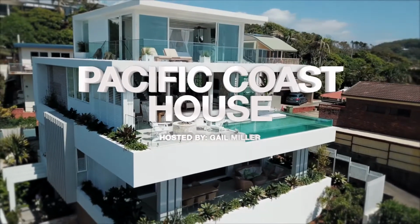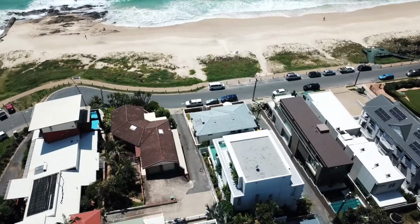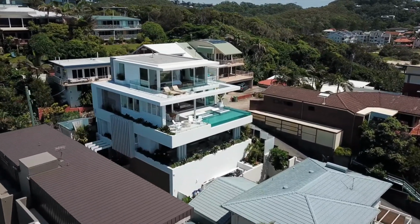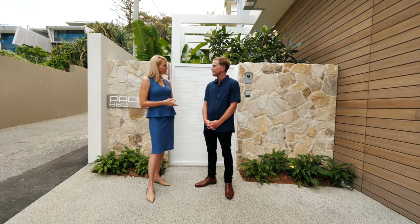Let's check it out. Hi Chris, how you going? Good to see you. Good to see you. Now tell us a little bit about where we are, because we're tucked up the back of a driveway here, aren't we? Yeah, we're down in Tugun on the Gold Coast. It's an interesting little site. It was behind another house, but tiny little square block with heaps of different angles. So it was going to be challenging to get the views with these big buildings next to us. Okay, well let's go have a look. Cool.